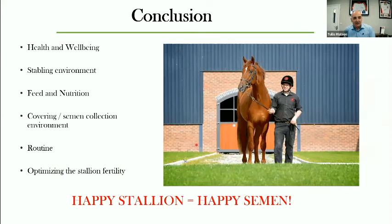So really in conclusion, there are certain things we've got to look at with the stallion: the health, the well-being. Obviously, it's got to have all these health tests done. The stable environment, how that stallion is kept and looked after, getting into that routine is so important. Covering and semen collection environment, we're going to talk about that in 2 weeks' time. Routine, I should really highlight routine in red, and trying to stop them getting stressed out, then we can optimize the stallion's fertility. But yeah, I keep coming back to it: a happy stallion usually equals happy semen.